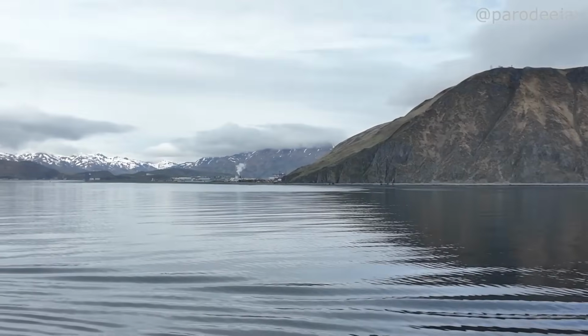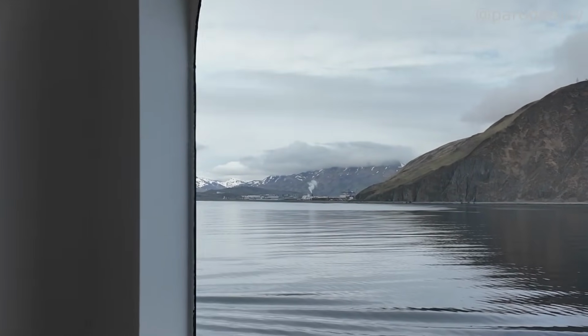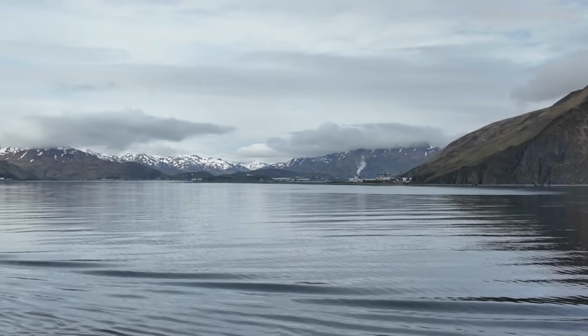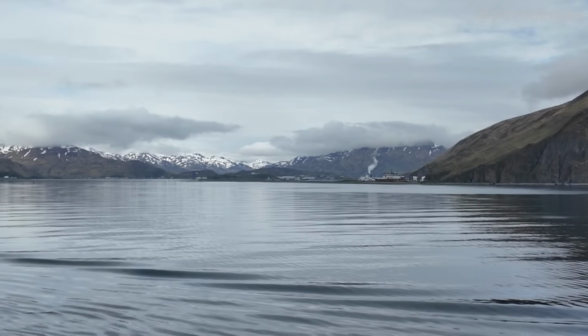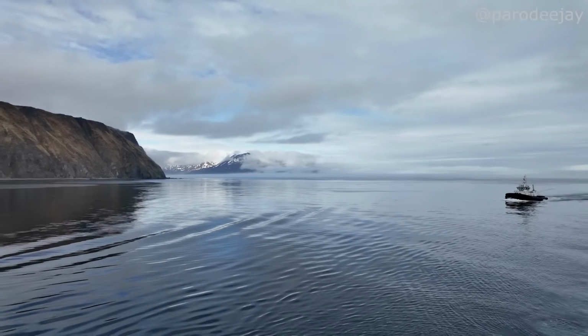Let's see what can be seen off this side. Ah, the port. I believe somewhere over in this area is where we're going to end up here at the port of Dutch Harbor on the island of Unalaska near the town of Unalaska. D is otter spotting out here.